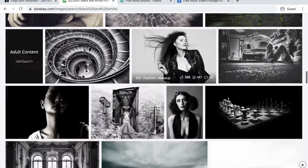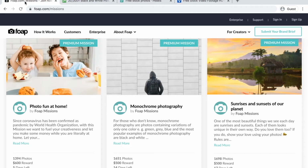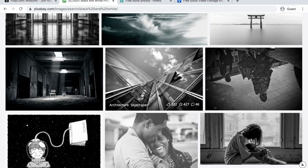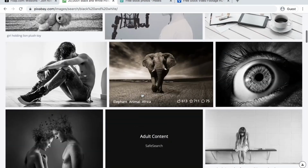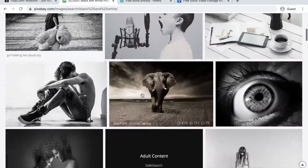Now, all you have to do is take these photos and upload them to the app for whatever the mission is, and you just sit back, wait, and collect your money. And again, this isn't illegal. You're not going to get in trouble for this, right? This is a royalty-free site. This is actually what it's supposed to be. And you have an immense amount of photos to choose from. They have hundreds and hundreds and hundreds of photos for you to go through.